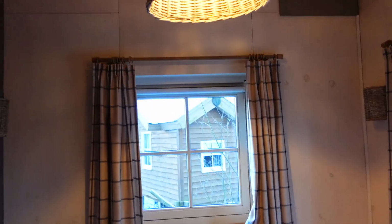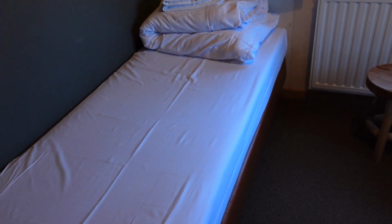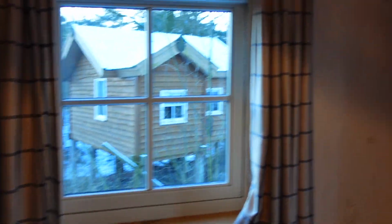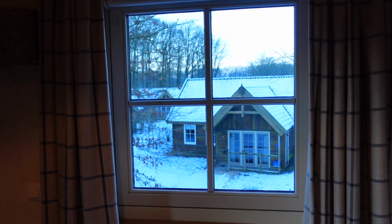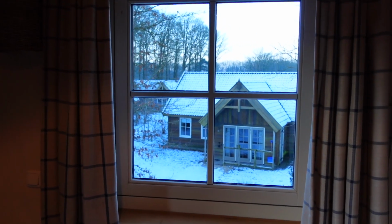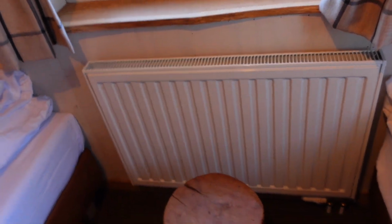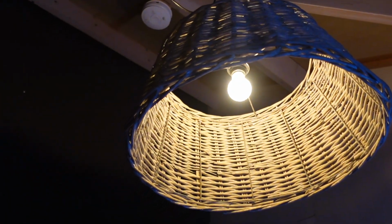This is divided by a curtain. And you have 2 single beds. You have a stool. And then again, you have 2 lovely large windows. It's so bright. I love it. You can really get a good view out to the rest of the resort. This room also has its own radiator, bedside lights, and then also a large light as well.